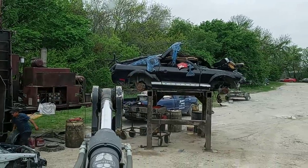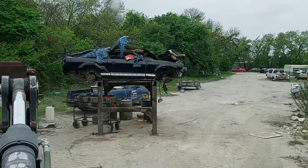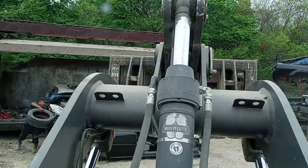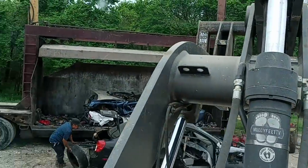Mustangs, them freaking gas tanks are so freaking hard to pop. So hard. Man, you'll hurt yourself.